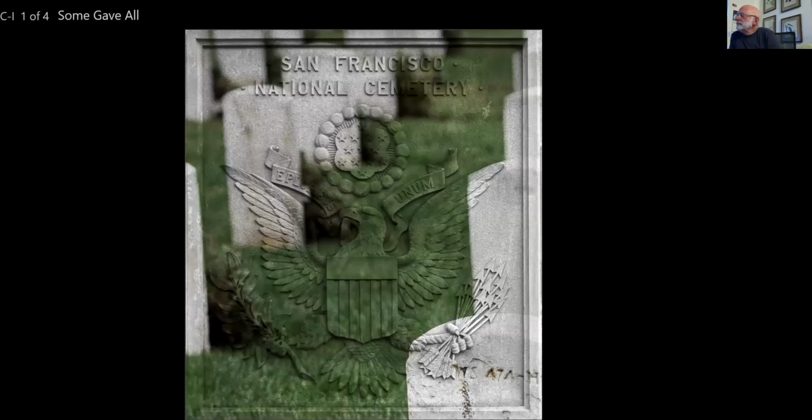Creative, intermediate, 4 images. Yeah, I really like the concept here of superposing the image of the plaque of the eagle on the gravestones. I think that's a really strong concept.